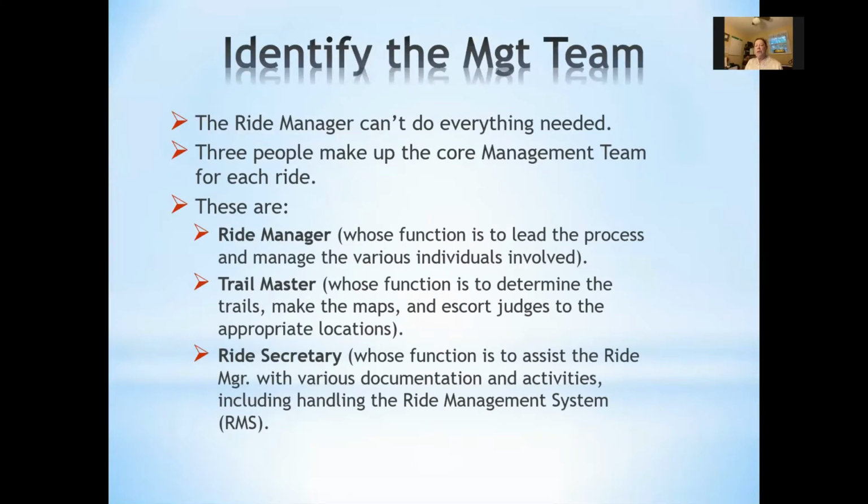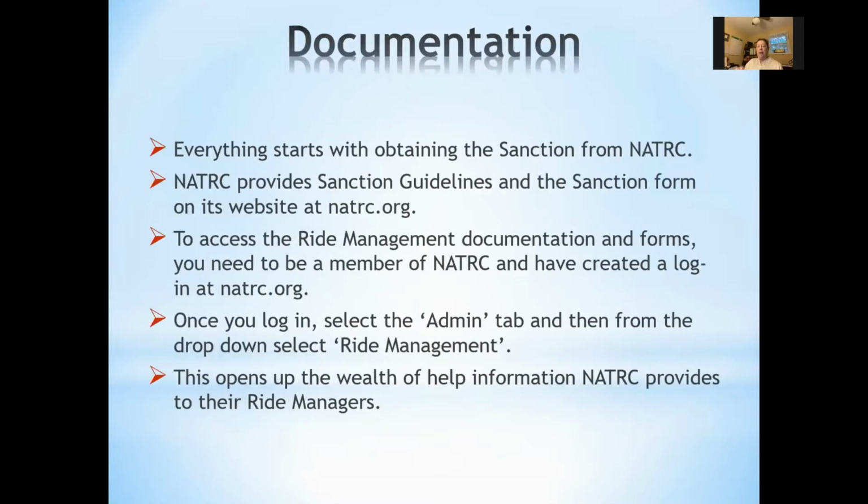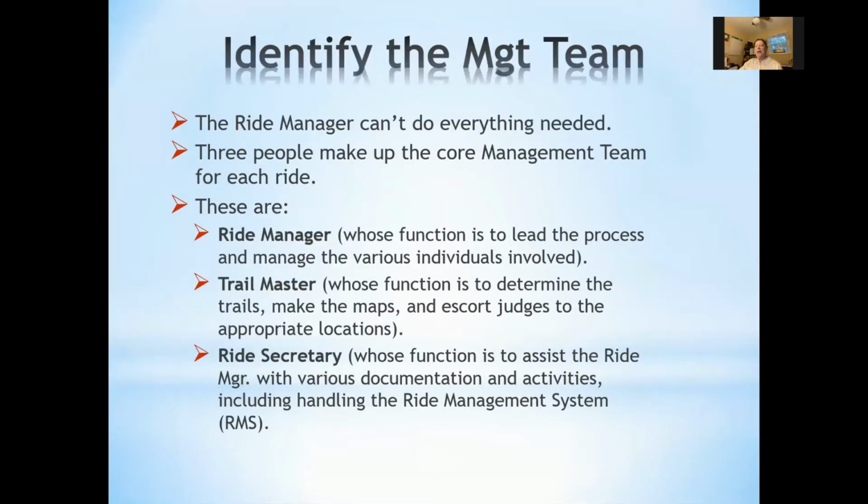So now you have a manager and a location and a date. What's next? You need to put together your management team. There are 3 people who form the core of this team. There's the ride manager, who's the head of the team, coordinates activities, and is the captain of this ship. The trail master determines what trails to use, makes the maps, and escorts the judges to the observation points. The ride secretary handles the documentation and paperwork, including the NATRC's ride management system, which we affectionately call the RMS. These 3 individuals need to work closely together as they manage the bulk of the work involved in putting on an NATRC ride.